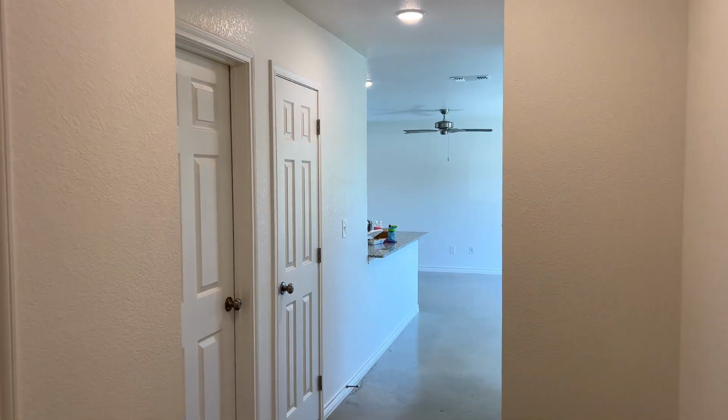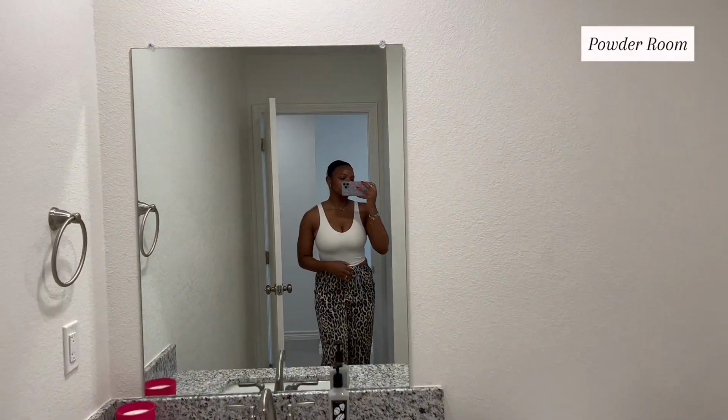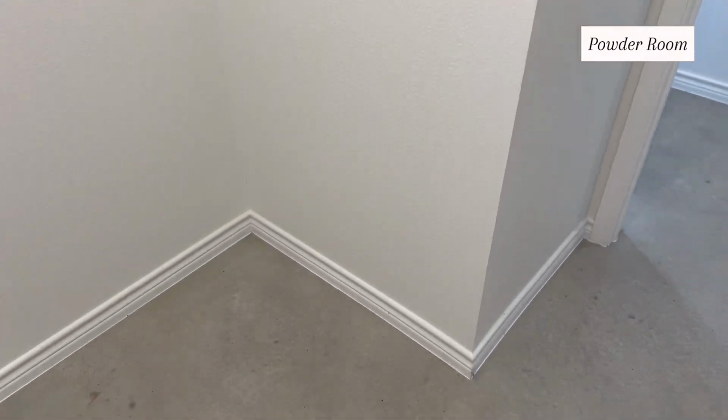As you walk down the hall, you are immediately met with about 3 doors, and each door houses something different. So let's take a look at what's behind all 3 doors. Immediately behind the first door, you have a half bathroom. Now this half bathroom is so big. Honestly, I've never had a half bathroom this big. Even at the house we owned, the half bathroom is nowhere near this big. It's probably at least 2 to 3 times the size of that bathroom. And in this bathroom, you are greeted with a full sink, a full toilet, and a nice-sized countertop for you to put your things on.